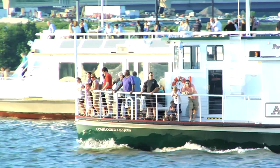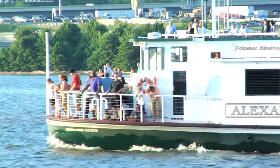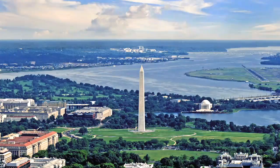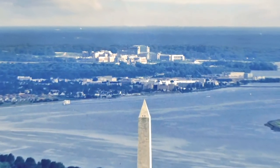Welcome to National Harbor, Washington, D.C.'s newest waterfront resort destination. Nestled on the banks of the Potomac River, just minutes away from the nation's capital, National Harbor is quickly becoming the hotspot destination for area visitors and locals alike.